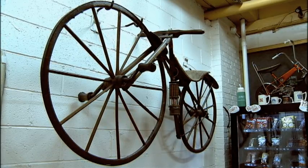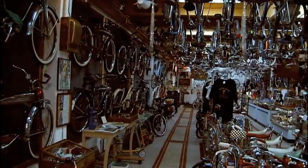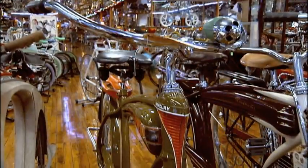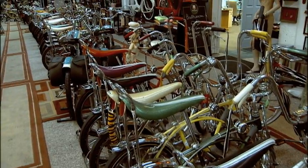This is amazing. Yeah, this one here was built before the Civil War, and that's our oldest bike, and I found that right here in Pittsburgh. Craig Morrow has been collecting bikes for 30 years and now has the largest collection on display in the world. It's colorful, fascinating, and free. What are some of the highlights here? Some of the highlights, that Firestone all-chrome bicycle built in the 40s.